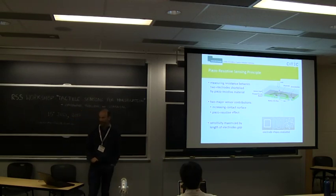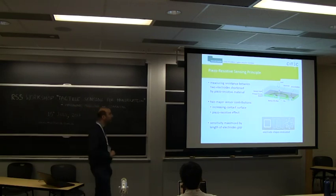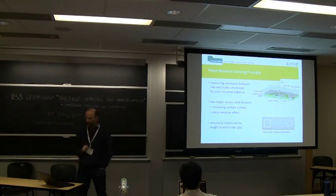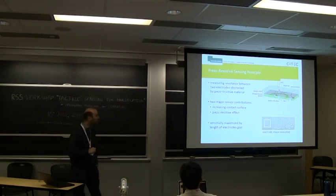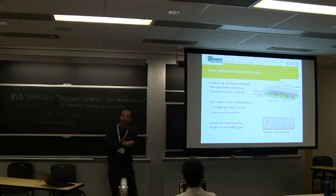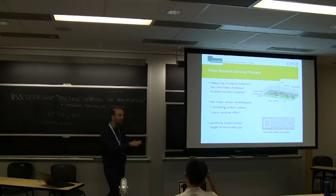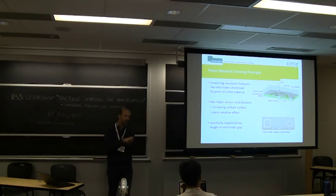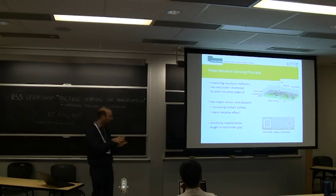So how do these sensors work? All we do so far is piezoresistive sensing. We measure the change of resistance between two electrodes due to applied pressure, and this has two major contributions. One is that we increase the contact surface when pressing the sensor onto the electrodes, which is, I would say, the major effect here. And then we have some internal change of resistance due to the piezoresistive effect in the sensitive material.